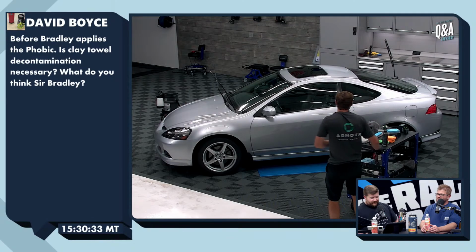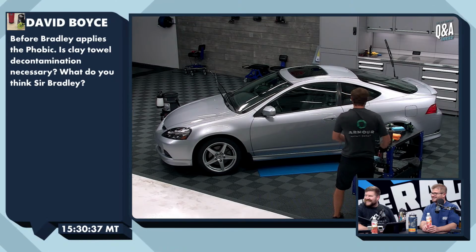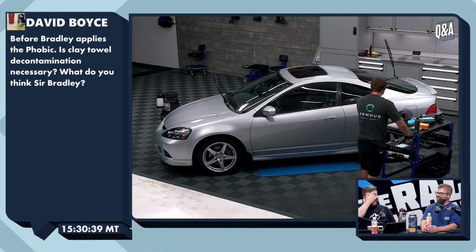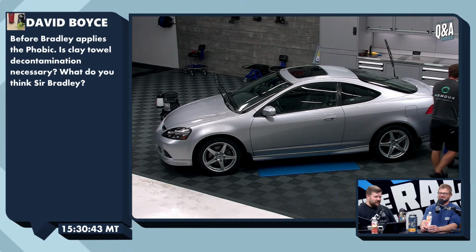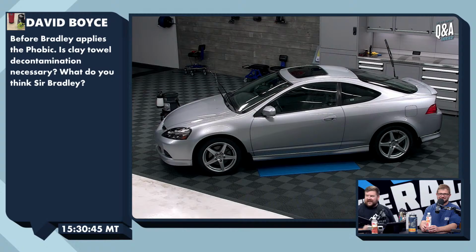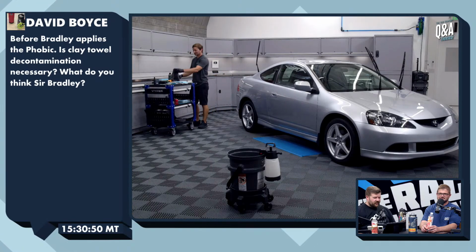Makes sense. Bradley, you got a pro setup with that Viper cart. Oh dude, it's awesome. I'm just wheeling this thing around. It's legit. Are you loving using it? Like you're Mr. Efficient over there. Dude, look at that. It's legit. Yeah, remember, at the end of the day, Bradley's a real detailer doing this stuff on the regular, so he'd know a thing or two about that.